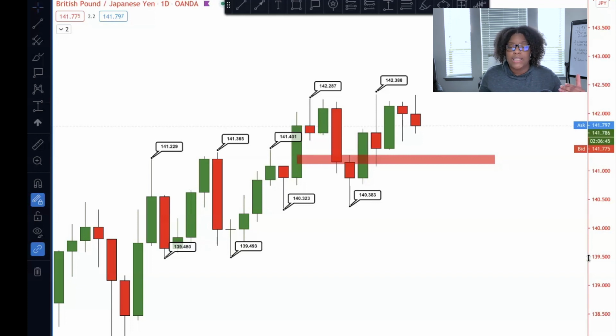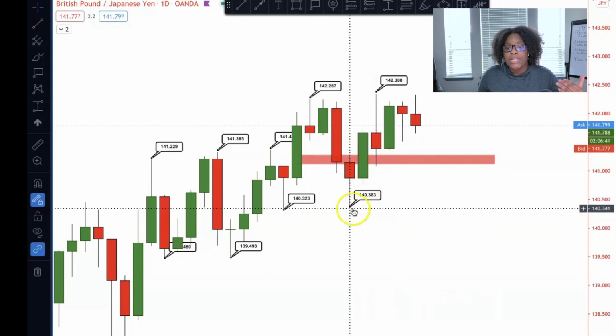So I'm looking to see if price can stay above 140.383, which is actually the last higher low. And since this is the last higher low, if price can give me a little bit more pull down, like I said, I will be looking to buy once again back up into 142.388. However, if price invalidates everything that I'm saying and it does drop below 140.383, I will be selling. You guys, this is how we stay alongside with the trend.